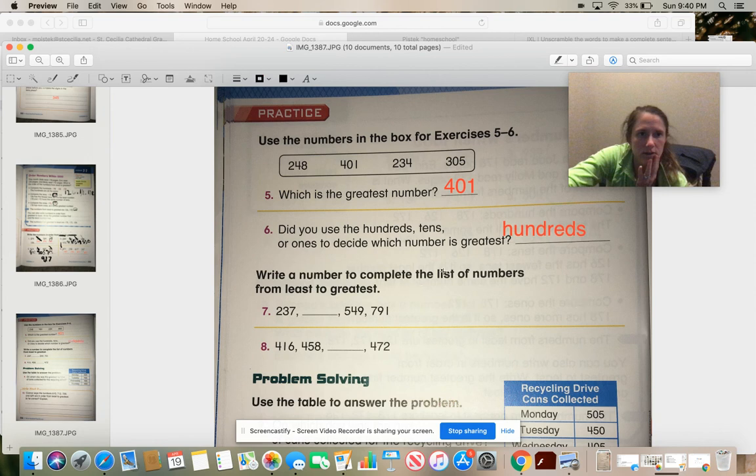Write a number to complete the list of numbers. Ooh, so we can put any number that's between 237 and 549 from least to greatest. So 237 and 549. Let's do a number. I'm going to think of a number that is in between. And I think I'm going to just do an even 300 because it's bigger than 237 and smaller than 549.